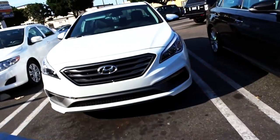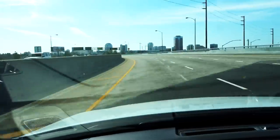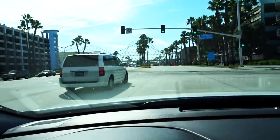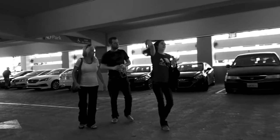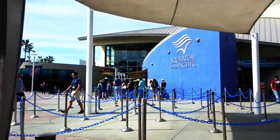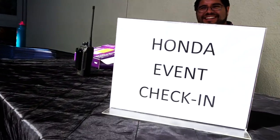Bam. The crew back into the Hyundai. In the white car section. Got it. All right. We're at the right spot.